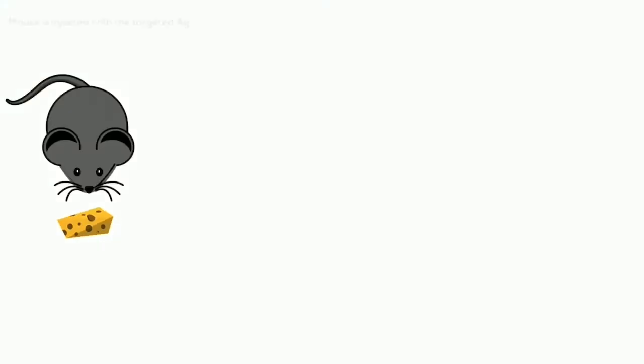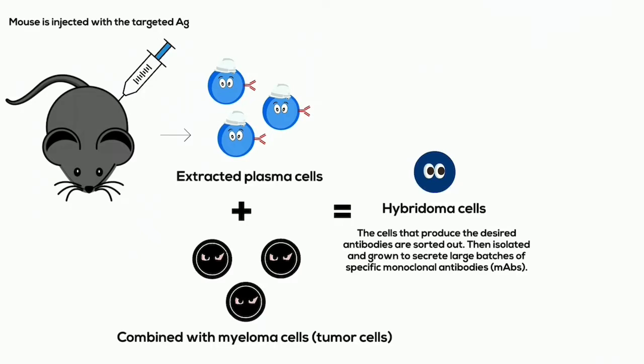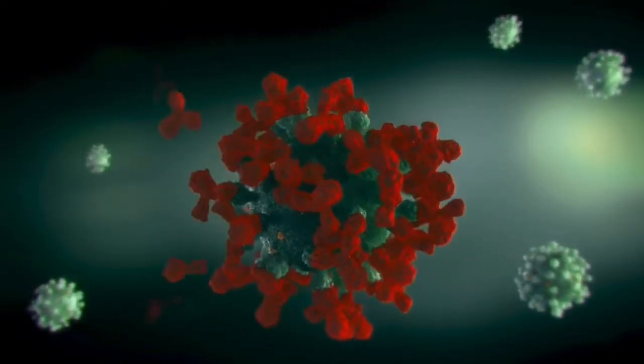There's been a major breakthrough in immunotherapy called monoclonal antibody technology. Here's how it works. A mouse is injected with a targeted antigen. Its extracted plasma cells are fused with fast-multiplying myeloma cells to produce hybridoma cells. The cells that produce the desired antibodies are sorted out, then isolated and grown to secrete large batches of specific MABs. By manipulation of light and heavy chains, these antibodies are now humanized.